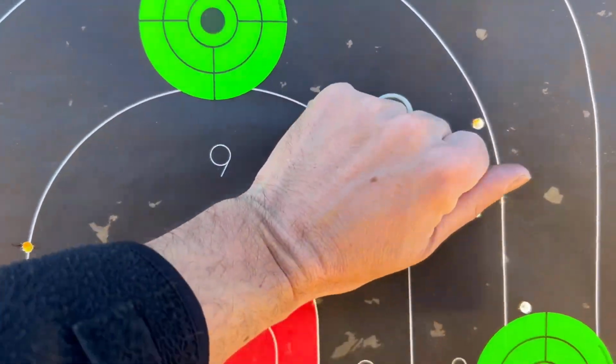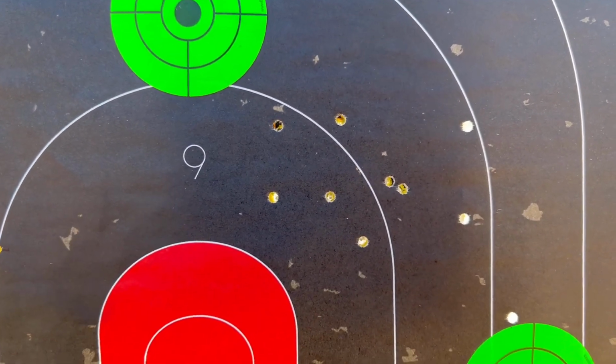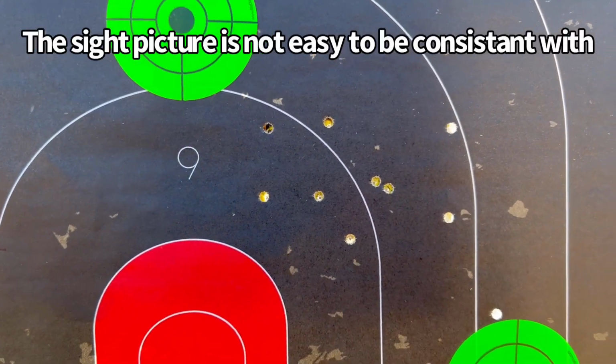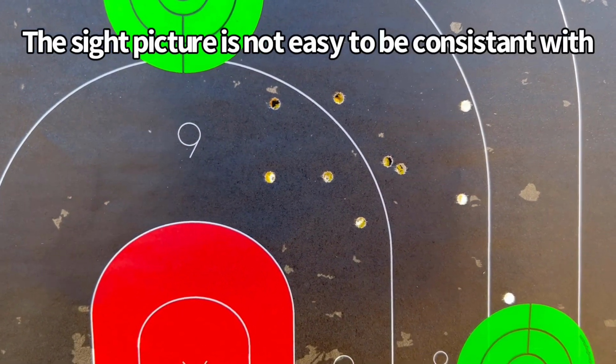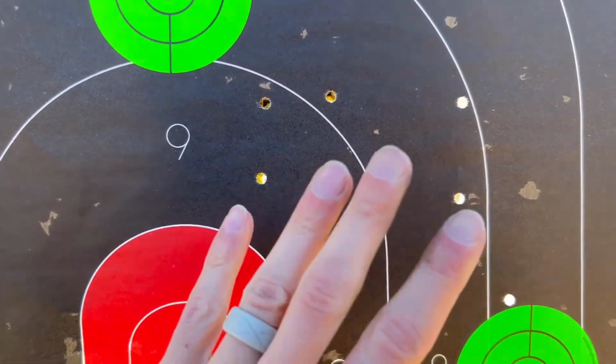Considering they're all pretty much within a fist at 100, because again, with that reticle at 4X, these are probably just me not having a good sight picture, trigger pull, whatever, because it's not exactly a fine precision scope. So I'm going to call that accurate enough.